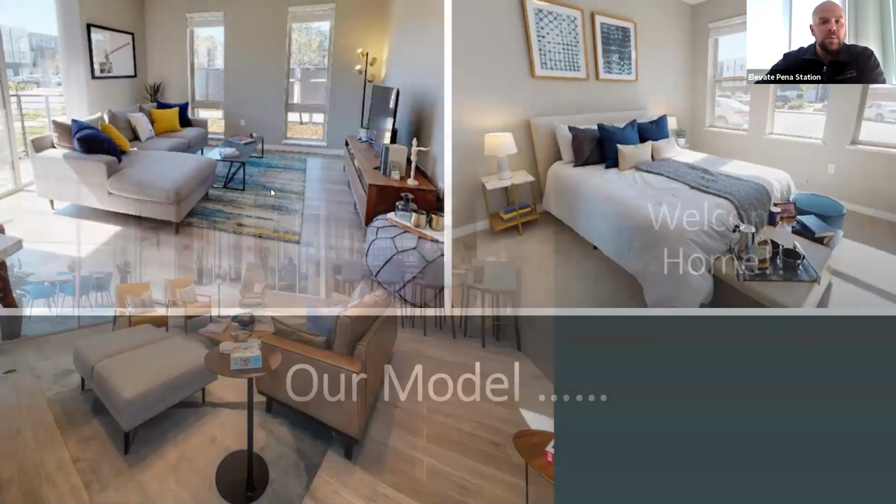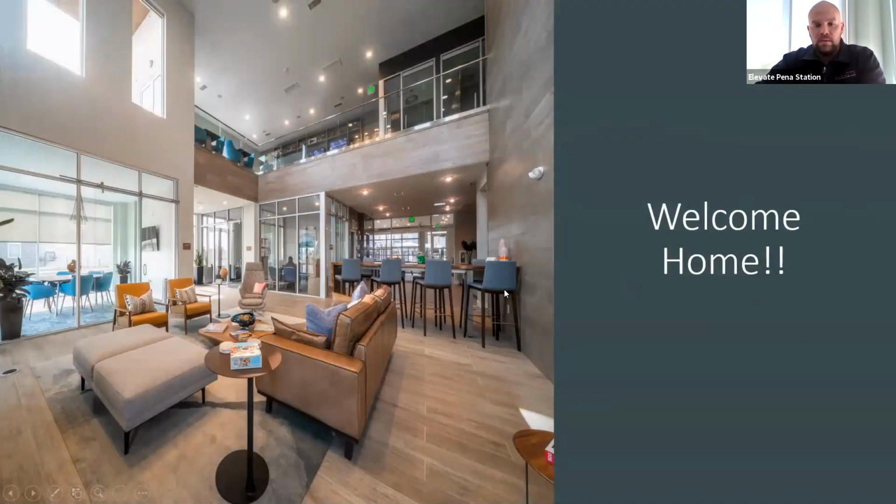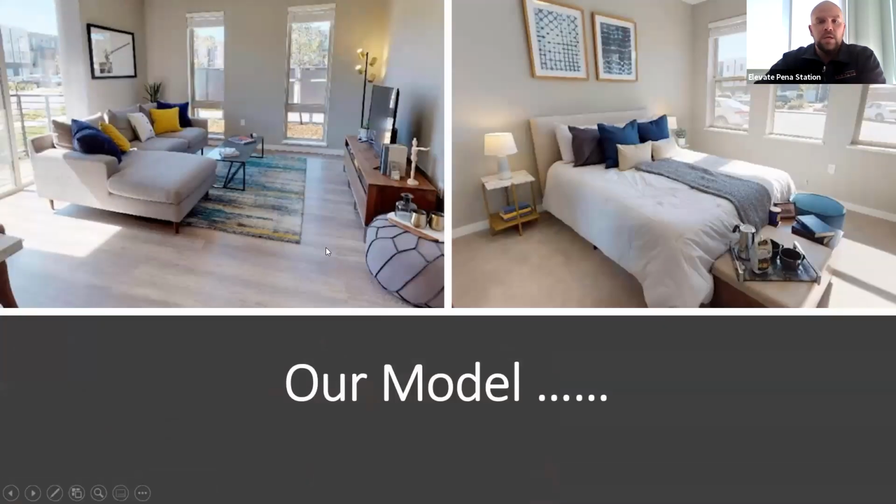Next, I'll move on. This is our model. Oh, let me go back here. There we go. This is our model floor plan. Now the model floor plan, Hirsch did speak to it earlier. It's a 2-bedroom E floor plan, roughly 1,147 square feet.